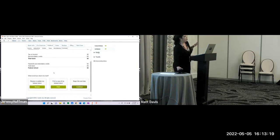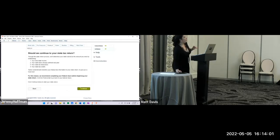And then generally here, before I move on to a state return, I will download a PDF of it and save it for myself, because sometimes if I'm not doing a tax return and don't have TaxAct open, I like to just pull that up and take a look if a client has a question about it. So I always download it, but I use the cloud. None of my information is stored on my hard drive. TaxAct takes care of that for me. If something happens to my computer, if there's a crash, all of that information has been saved in the cloud and it's secure. So we'll continue to state returns.